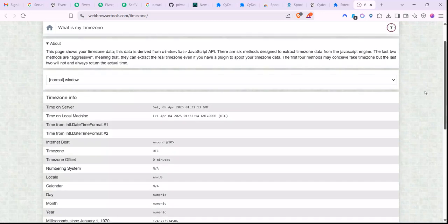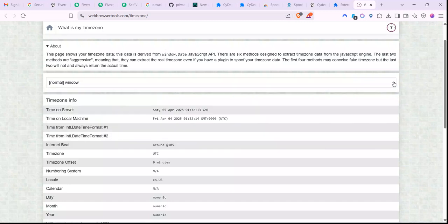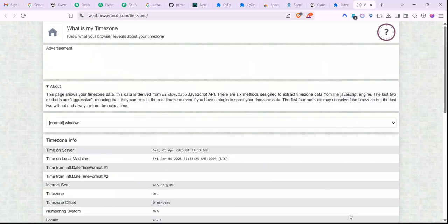You can see it shows my time zone here. It shows normal window. Everything shows here. You can see now the time zone. So guys, this is how it works. Let me explain. Some people already have the knowledge of, oh, let me change the time on my PC. But most times when you change it, it's not going to reflect. It doesn't work. That's why the time zone is very, very important.